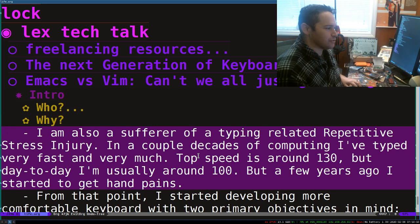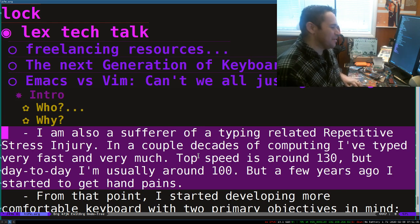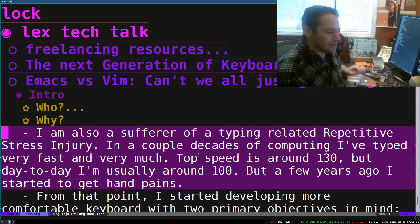Why am I doing this talk? I am also a sufferer of typing-related repetitive stress injury. In a couple of decades of computing, I've typed very fast and very much. My top speed is 130, 133 technically, but day-to-day I'm usually around 100. This is one of those things you should remember. It's not really about typing speed. When you get into these powerful editors, you should be typing as little as possible.